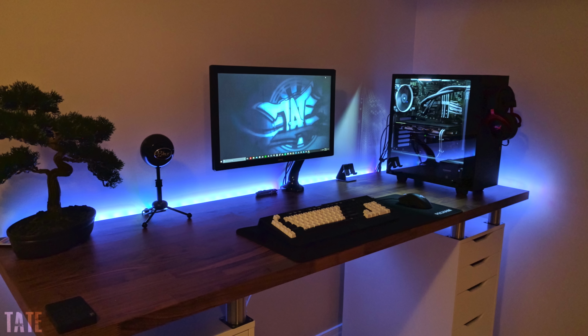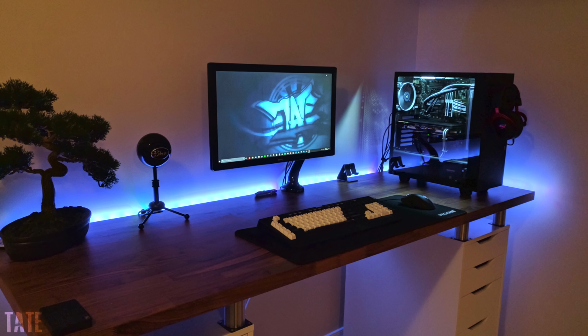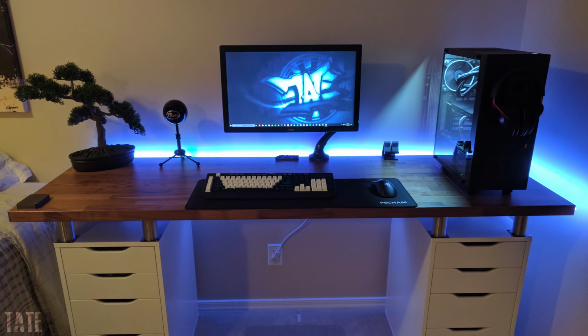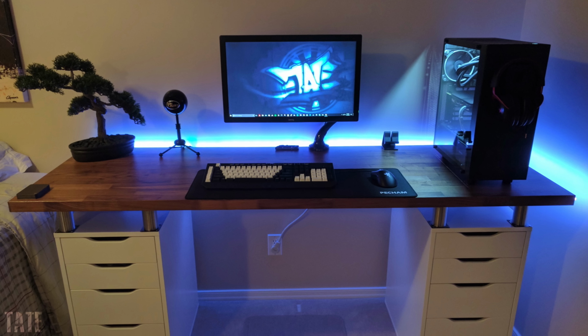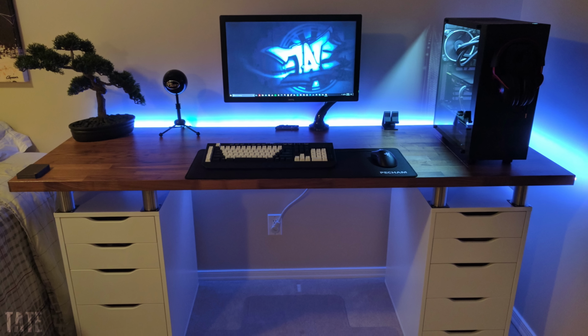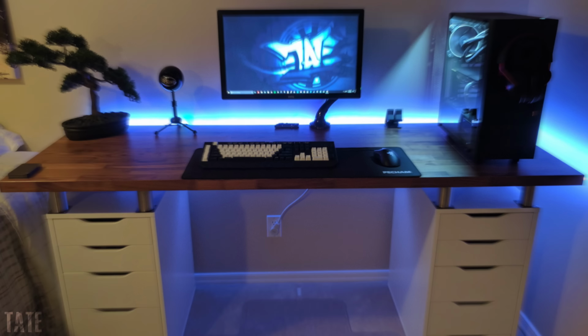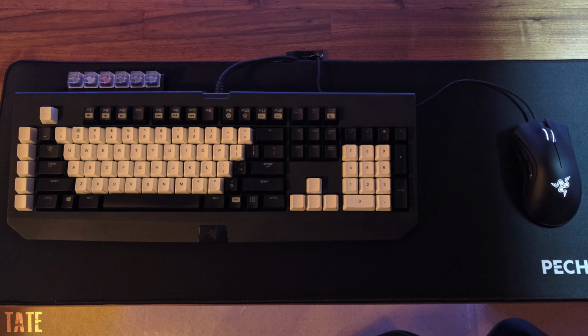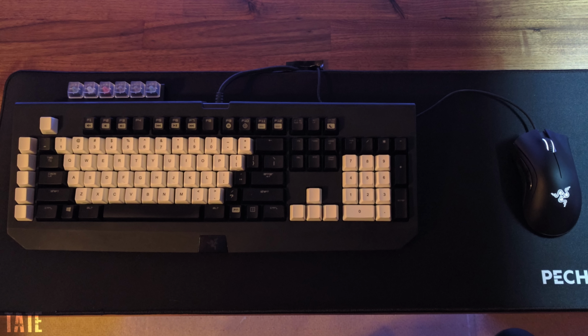And number 3, we got Tate with another clean setup. Definitely loving that desk layout of his. It looks like he combined the IKEA Karlby countertop with some steel risers. And then we got 2 Alex drawers as the support. Nicely done. He's only using a single monitor, and it's the BenQ 24-inch that's hooked up to an arm. We also got the Razer DeathAdder mouse and the Black Widow keyboard with some custom white keycaps.